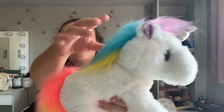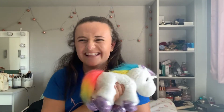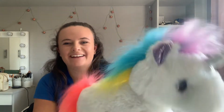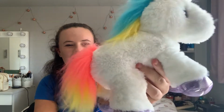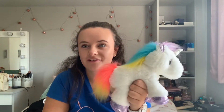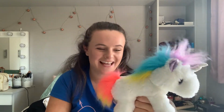I love it. Oh, it's so cute, and oh my god, it's so soft. It's so fluffy. If you get that reference, I love you. So, a nice little fluffy unicorn. I need to find a home for him, but this is me being a child. That's really all I've got to say about it.